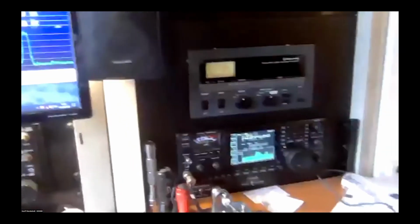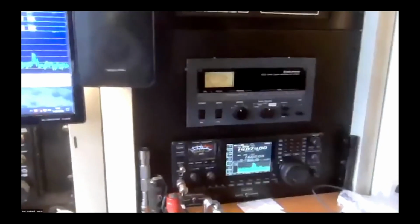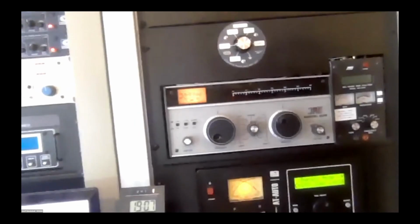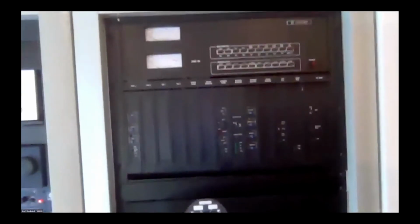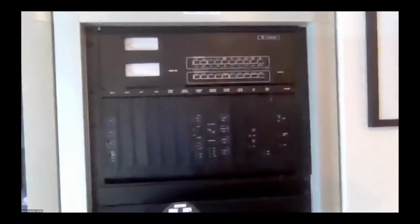I have a backup ICOM 756 Pro. I've got a Tokyo High Power amplifier there, a Halstar auto tuner and a manual Ten-Tec tuner there. There's my Harris MS-15 resting in the rack there. It's just being stored there. I don't have an FM antenna hooked to it.